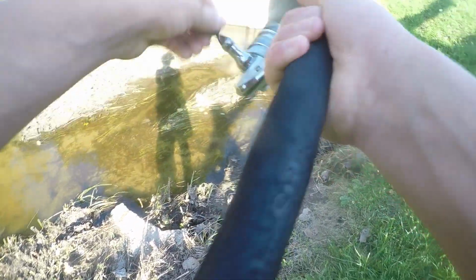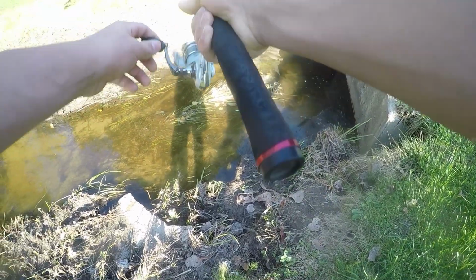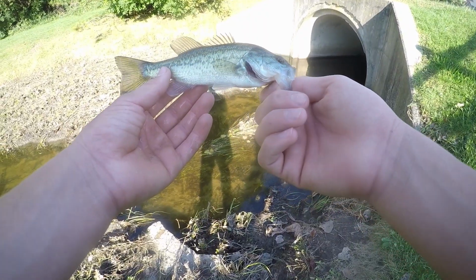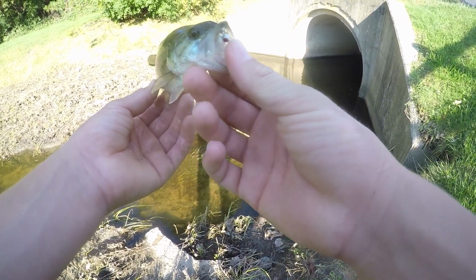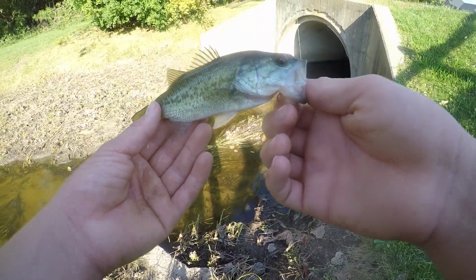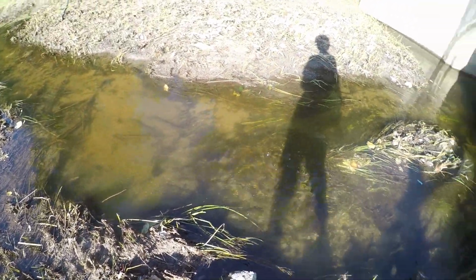Oh, there's a fish, you guys. Here we go. Ooh, what is this? Oh, it's another bass, you guys. Look at that. Look at that, you guys. There's another fish right there. Little largemouth. That is awesome right there, you guys. Beautiful little largemouth right there on that little white curly-tailed grub. Another nice healthy little fish right there. Let's get him right back in the water. See you, bud. And he's back.